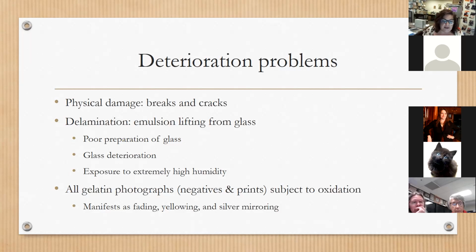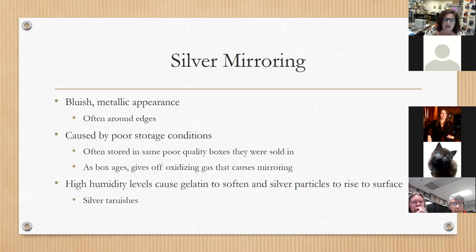All gelatin photographs, negatives, and prints are subject to oxidation, which manifests as fading, yellowing, or silver mirroring. Silver mirroring is that bluish metallic appearance. It often appears along the edges of the glass plate, and it's usually caused by poor storage conditions. They're often stored in poor quality boxes, and I'm sure you're probably familiar with these kinds of boxes. These are what the negatives were shipped out to photographers in, and photographers often recycled these boxes by storing their negatives in them. They are, of course, not archival, and this poor quality cardboard will off-gas and start to cause the silver mirroring.